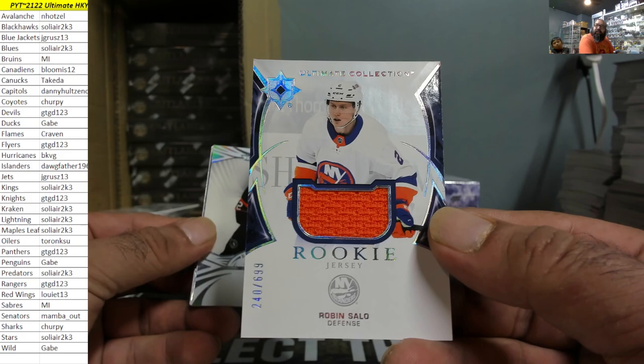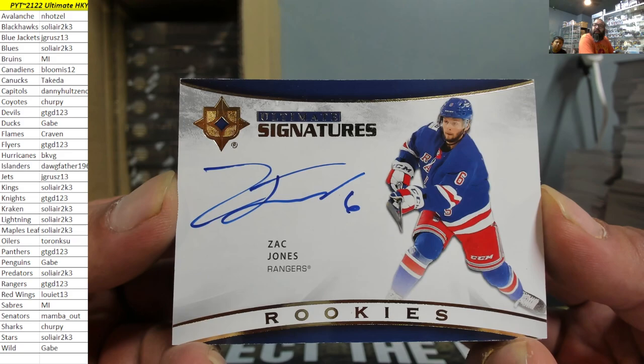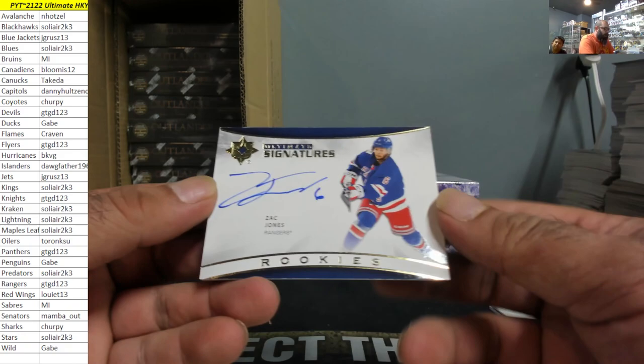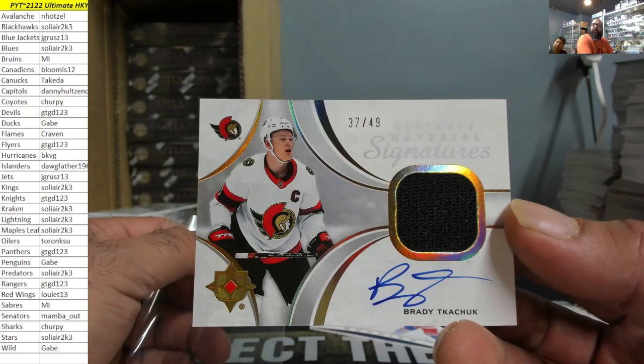Oh, we'll do the front. For the rookies, we got Zach Jones for the Rangers. I can't remember. For the Senators again. Brady Tkachuk, 37 of 49, right in Zahn's face. Kuya. Kuya Pogi.